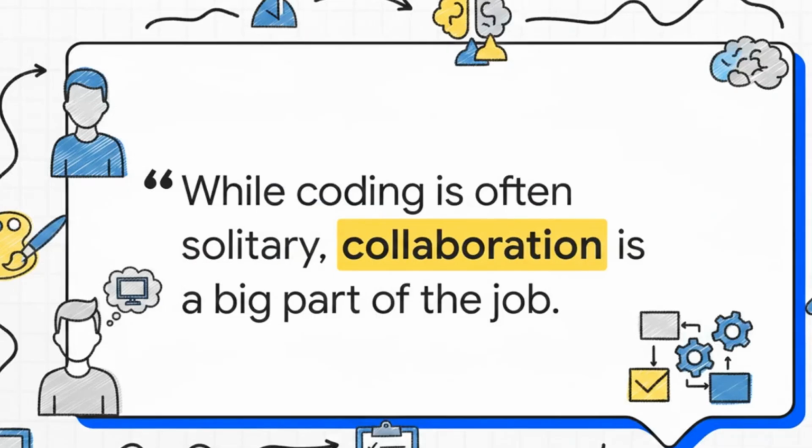And this reality totally shatters the myth of the isolated, basement-dwelling coder. While the physical act of coding is solitary, collaboration is absolutely massive in this job. Modern programming requires tremendous teamwork, empathy, communication, and adaptability. You are constantly talking with designers, project managers, and quality assurance testers to bring a product to life.